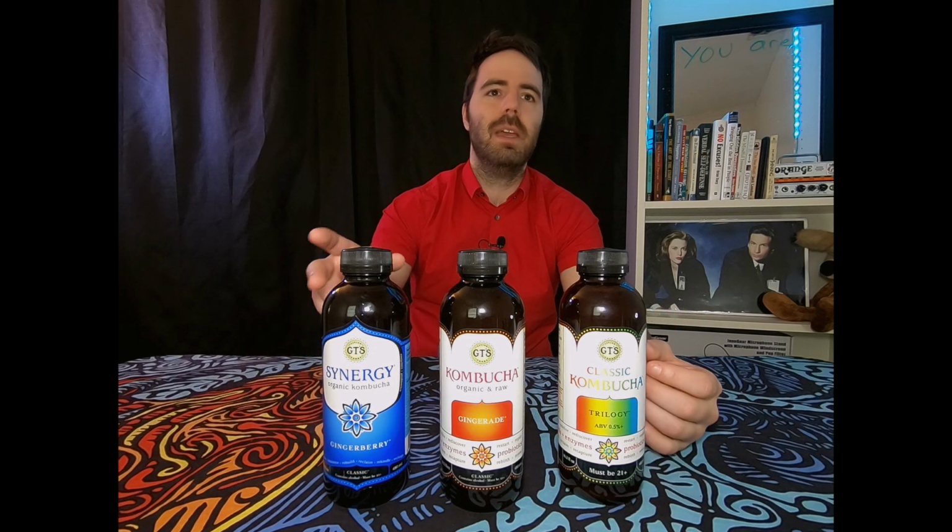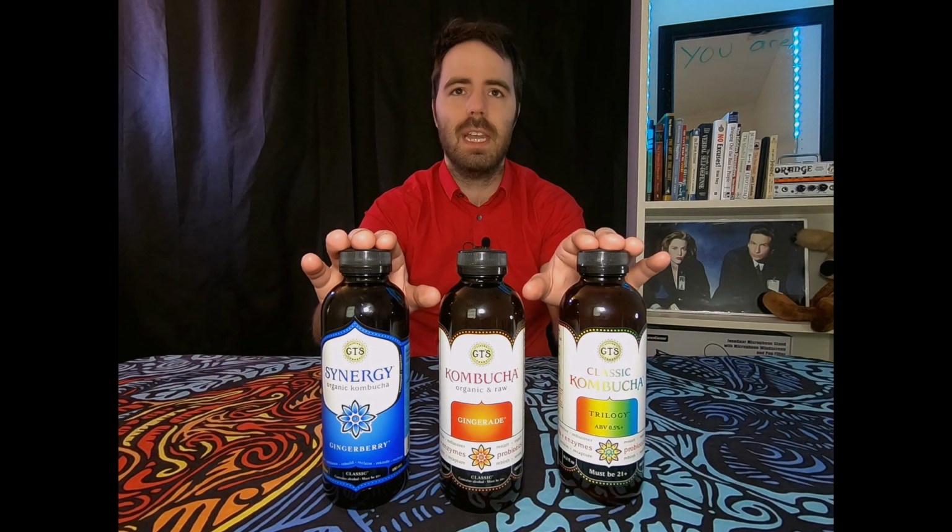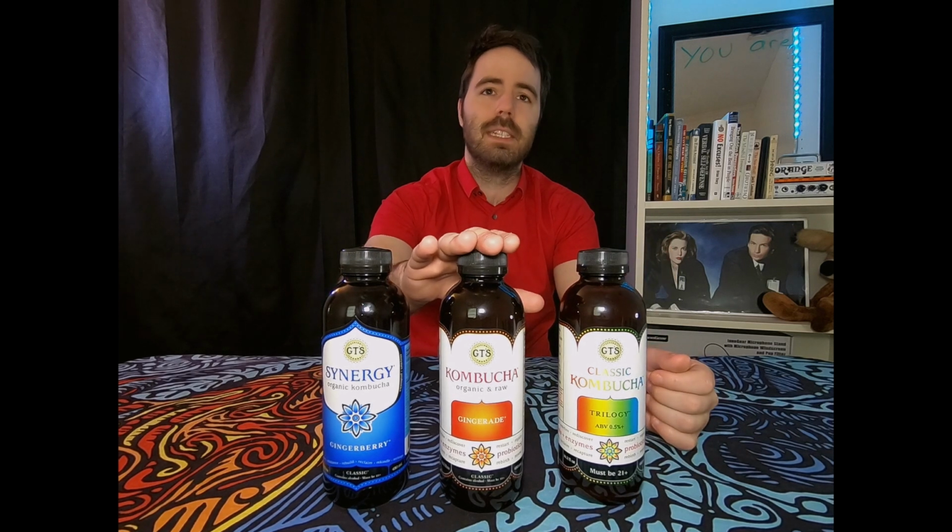One more thing, I'm sure you may have noticed that one of these says kombucha and the other two say synergy. Well, both of these product versions are in fact kombucha. It's just that the synergy brand is 5% juice and 95% kombucha, and the actual kombucha that doesn't say synergy is 98% kombucha and 2% juice for a bolder experience and a stronger kombucha flavor. So without further ado, judgment time.